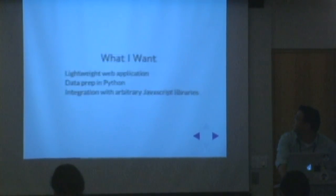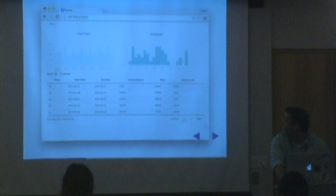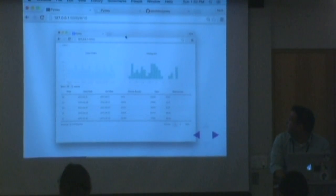What I really wanted was a lightweight web application where I could do my data prep in Python, where I can use pandas, and to be able to integrate with arbitrary JavaScript libraries. So here's a screenshot of an example I have.